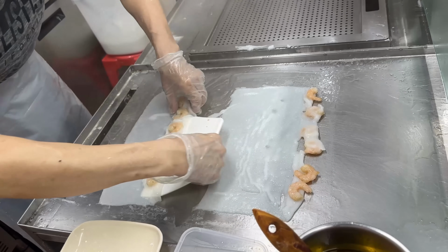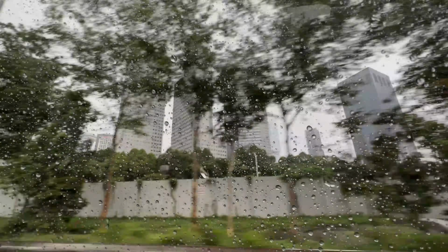Sells out every single day at the stall. This is some local breakfast at its finest. Must try.